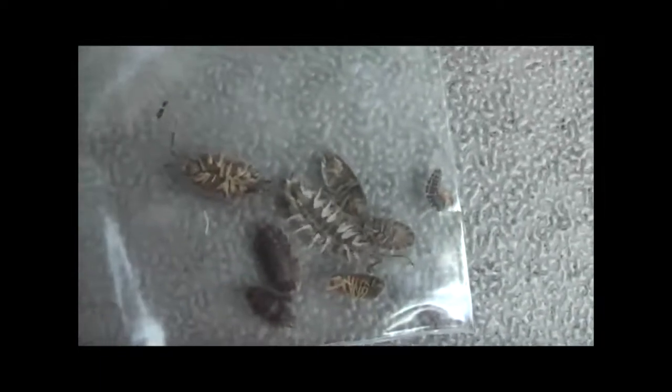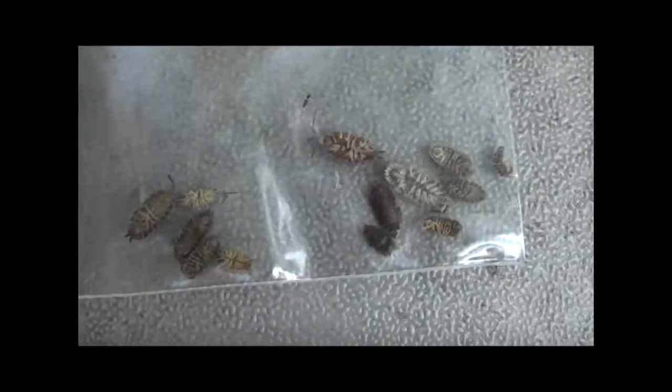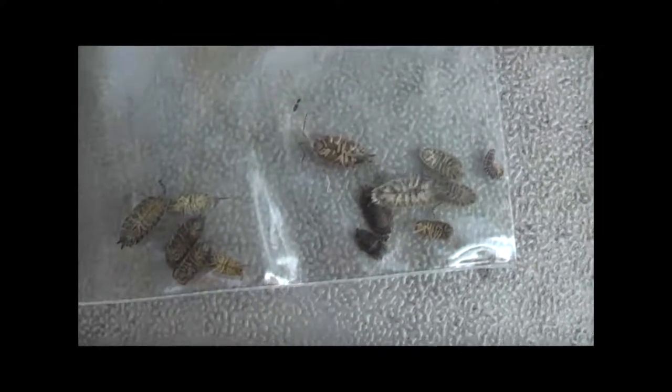These little buggers. I don't know if you can see how many there are. There's about 11 in here, actually. And I don't know what they are. This one's still alive, and this is from Tuesday morning, I believe. Gross. Yeah, 1, 2, 3, 4, 5, 6, 7, 8, 9, 10, 11, 12. So, and I got more inside of these little pets of mine.